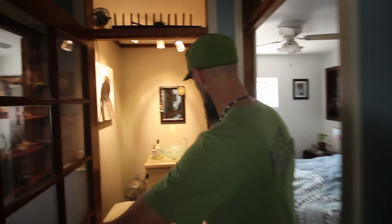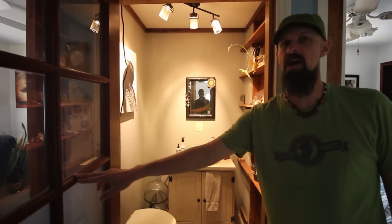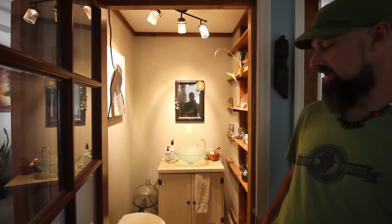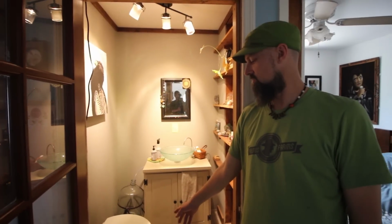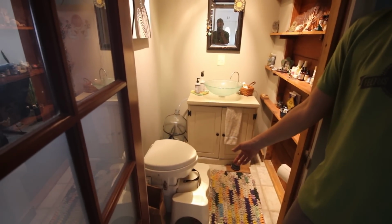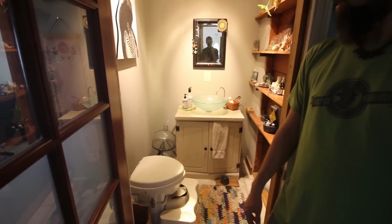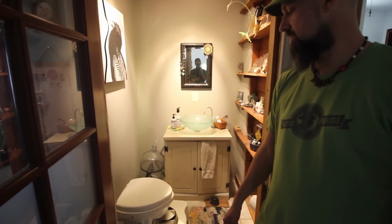All right, so we are in the dry cabin known as the goat house, and this is our dry bathroom. So we have our Nature's Head composting toilet with a liquid diverter. It's about a $1,200 unit, what I think is top of the line, with most of the features that you could get on any composting toilet.